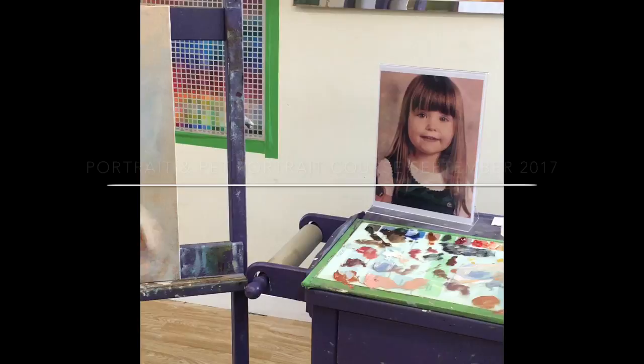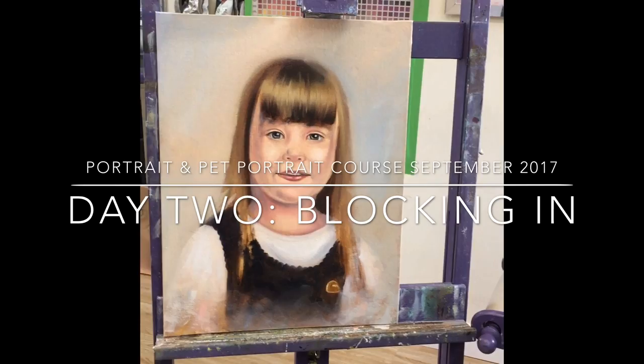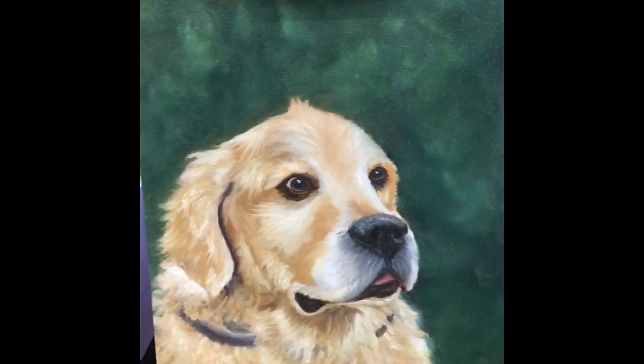Hi guys, we're now at the end of day two of my 3-day portrait course. This is my own demo piece of my daughter. I've got a little bit of catching up to do actually. The students are way ahead of me. We've got Angie, and these are really starting to look absolutely brilliant. So this is the blocking in stages.